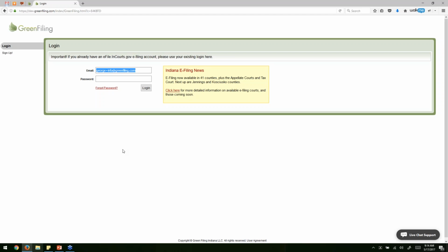All right, so what I'm going to do now is go ahead and log into the system. I've actually already created an account. I've created it as a law firm, and I'm going to log in as a support staff user. On my account, I've already added multiple attorneys and multiple support staff, legal secretaries, paralegals, things like that. So I'm going to log in as a support staff user, like a legal secretary, and show you e-filing from that perspective. So go ahead and input my password and click login.